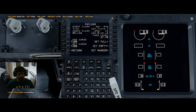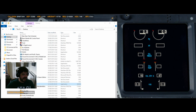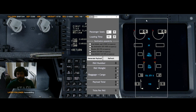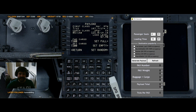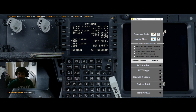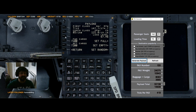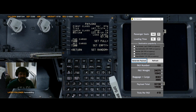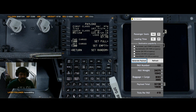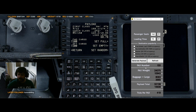Now, we have got a little friend for this. Let's access our little friend called Pax Generator. Now this little dude is so helpful. How many seats can we have? Well, we got 162 possible seats. So done that. Loading time is going to be 15 minutes, and we're going to a top destination. So we're taking 155 people with us. So we're going to say that out of 12, there's 9 first-class passengers. And then, of course, the rest will be up to 155.